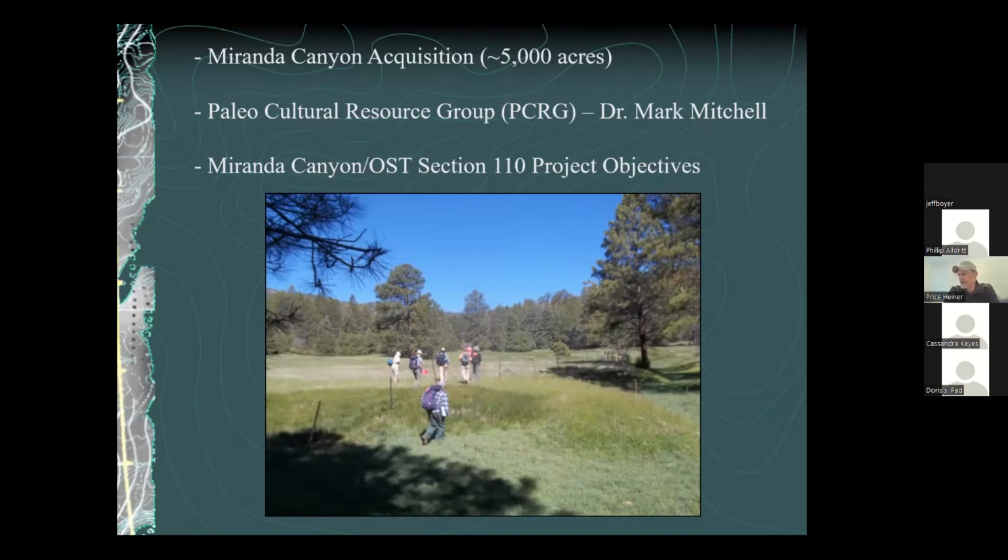So as far as doing that, we enlisted the services of an archaeological contract firm called Paleocultural Resource Group. Maybe some of you are familiar with this organization, but it's run by Dr. Mark Mitchell, who's a really noted Plains and Rocky Mountains archaeologist. I've worked with him many times in the past, and he's also on other trail archaeology projects. They were responsible for all of the data collection, artifact analysis, and final report write-up in collaboration with the forest. I worked with Mark to design the research and what we were going to focus on, but they were responsible for all the data collection and the report that came out of this.